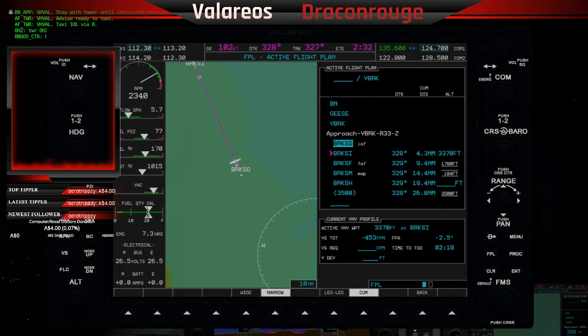Alright, YBRK, VHVAL, IFR C172 on final runway 33.